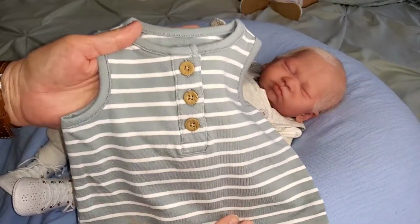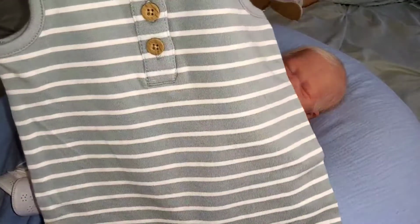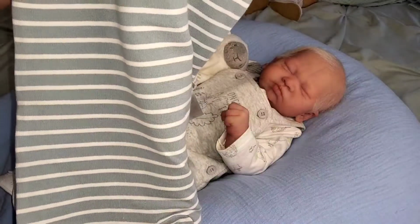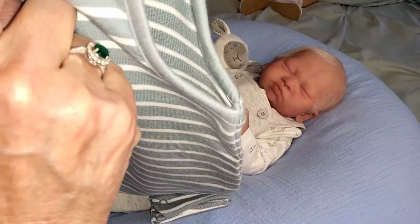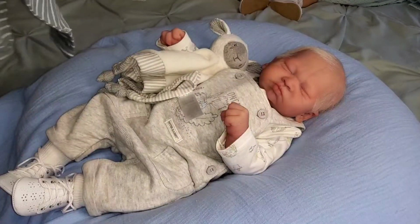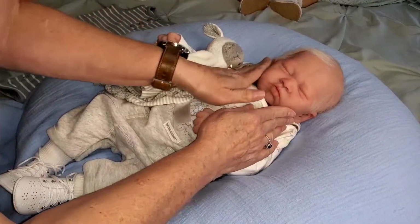Maybe I should start this over. But it's got three little buttons here in the front. It's a slate gray or sort of a blue. I guess it's kind of a blue with white stripes on it. And it's got little cuffs here on the bottom. And it's by Organic Little Planet by Carter's. And we're going to put that on him, because it's been a while since I did a changing video of my sweet little Isaac.